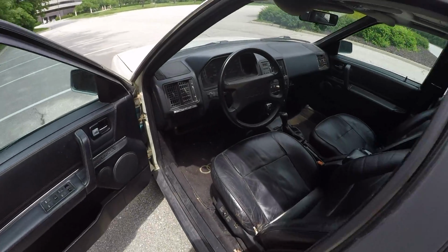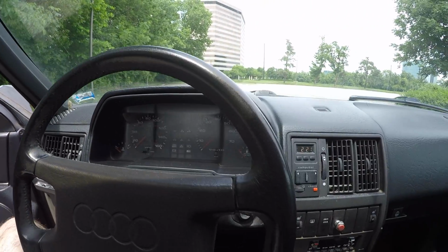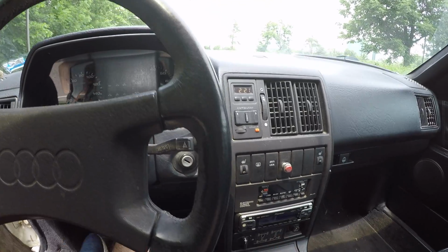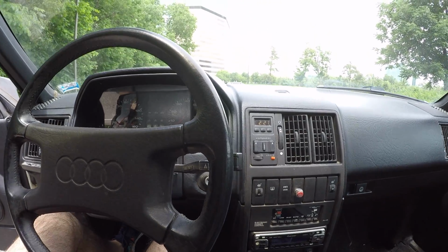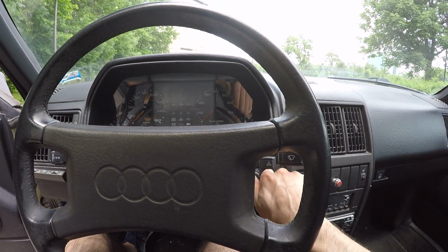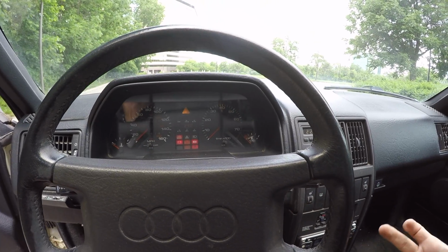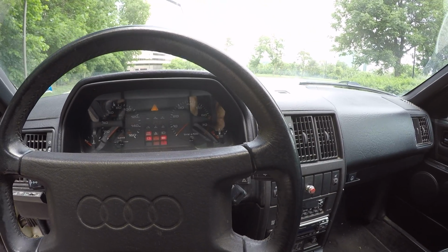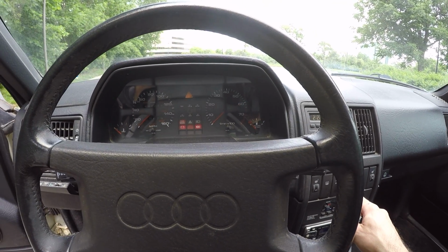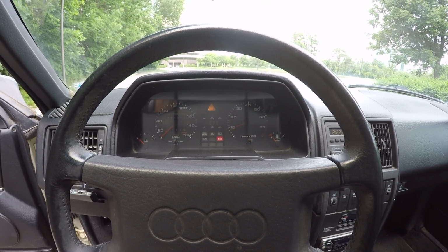So another issue that will have to be sorted is starting the car. So obviously we have this ignition bypass switch right there. That'll be something we have to take on. But secondarily is it takes a while to actually turn the engine over. And I believe it has to do something with the fuel priming. It's not holding fuel pressure when you turn it off. So if we just kind of try to turn it over. Just takes a few seconds.